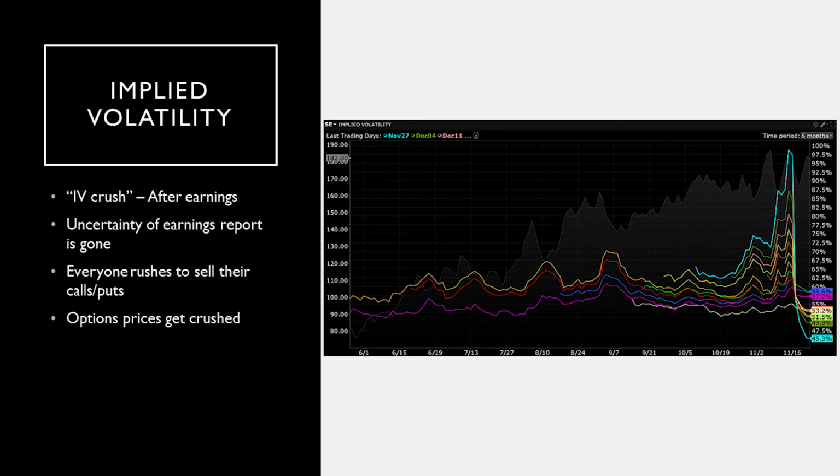Something else I want to mention as well. It will be the front week or the front month which has the highest implied volatility, because in this case, November 27th, when this screenshot was taken, the earnings would have been around November 27th. And as you can see, the further out, the less impacted the options are because they're not around the earnings period.